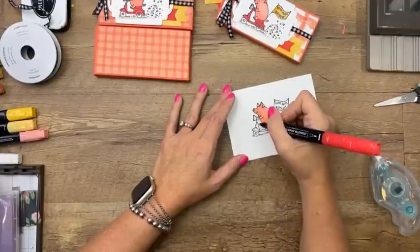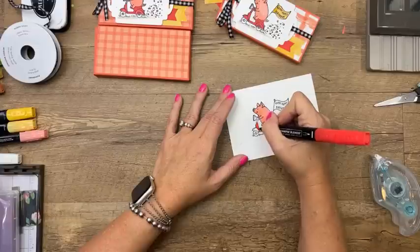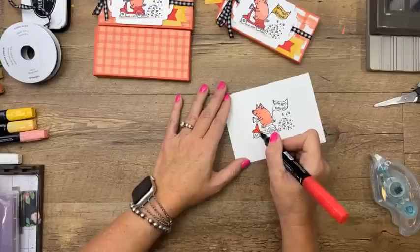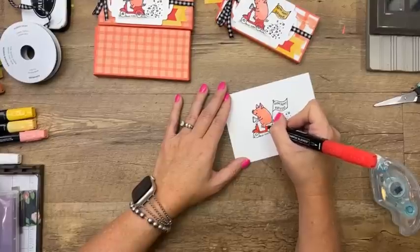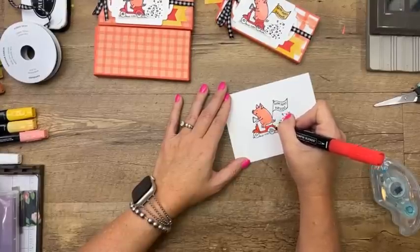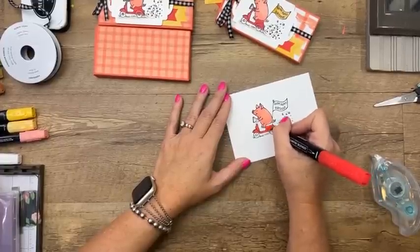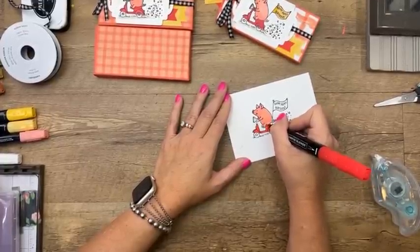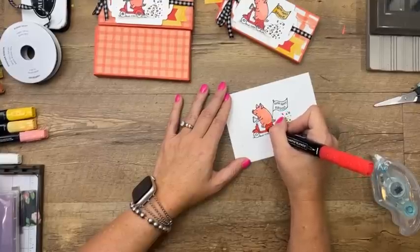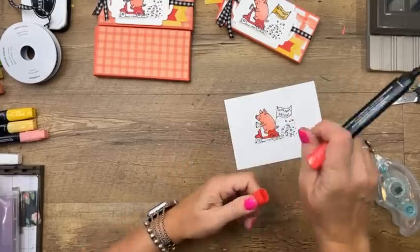So you guys know, if you're using a Stampin' Up! color and you're like, what color goes with this color? All you have to do is go to Pinterest or even Google and Google Calypso Coral color combos. And you will get a bazillion images that pop up that tell you like, oh, look, this color goes with these colors. This is a great color combo. So that's how I went with this. It was Poppy Parade, Daffodil Delight, and Calypso Coral.